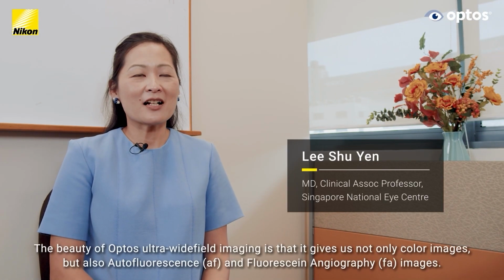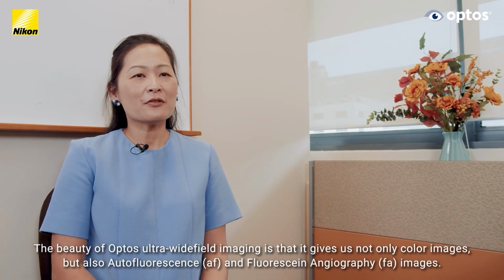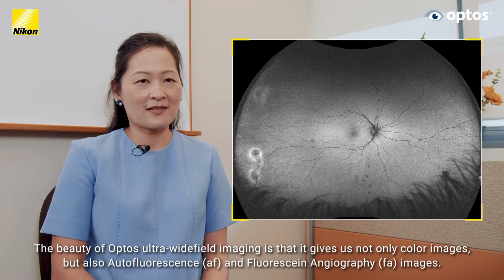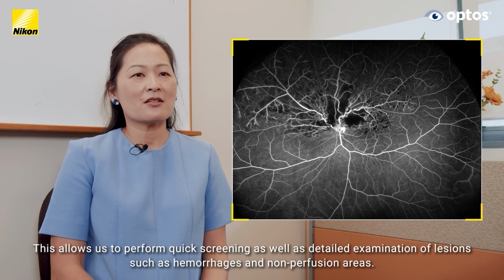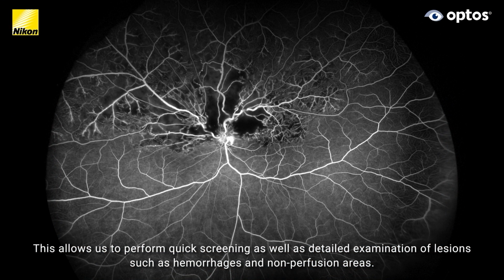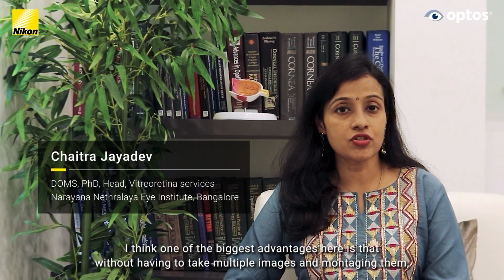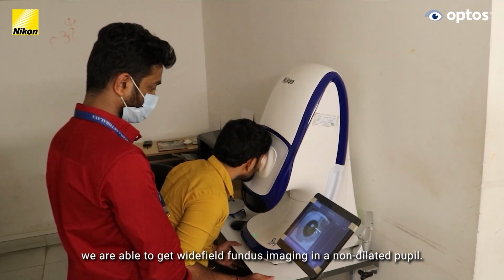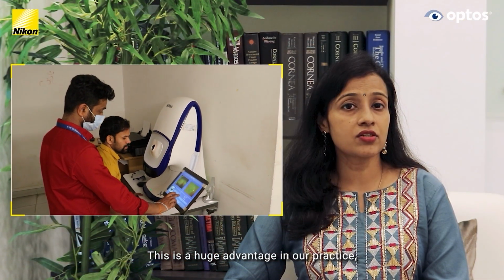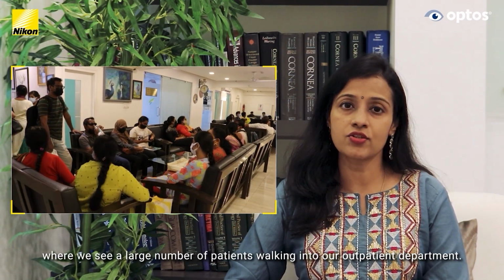The beauty of Optos ultra-widefield imaging is that it gives us not only color images, but also autofluorescence and angiography images. This allows us to perform quick screening as well as detailed examinations of lesions such as hemorrhages and non-perfusion areas. I think one of the biggest advantages here is that without having to take multiple images and montaging them, we're able to get widefield fundus imaging in a non-dilated pupil. This is a huge advantage in our practice where we see a large number of patients walking into our outpatient department.